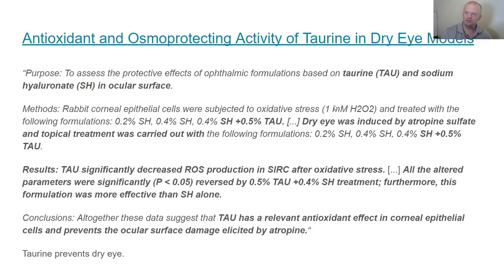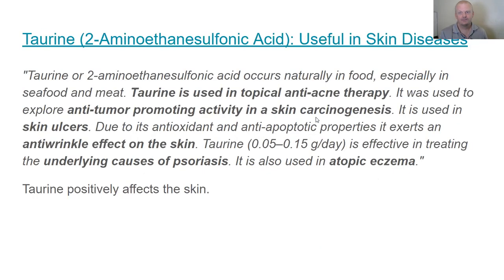Okay, weird. These both are symptoms of zinc and taurine. It's coming up again. Taurine has both night vision and dry eye. Here's a paper called Taurine, 2-aminoethane sulfonic acid, useful in skin diseases.